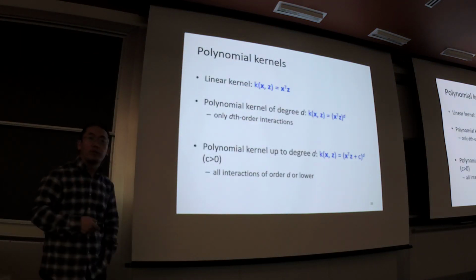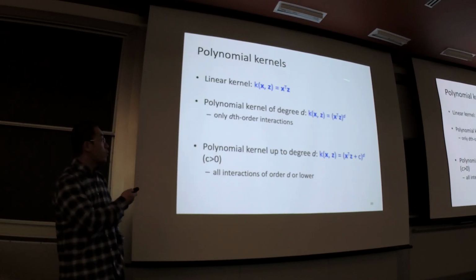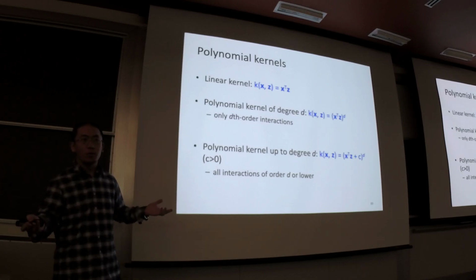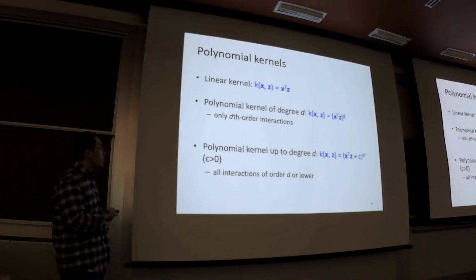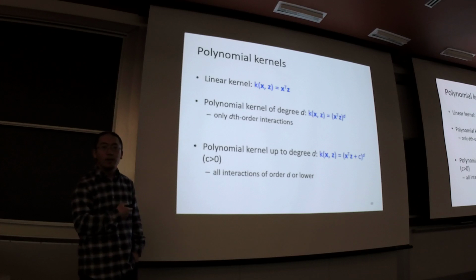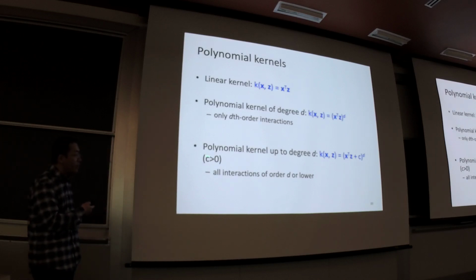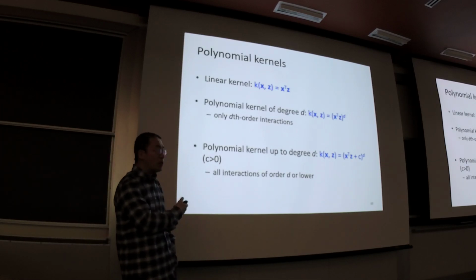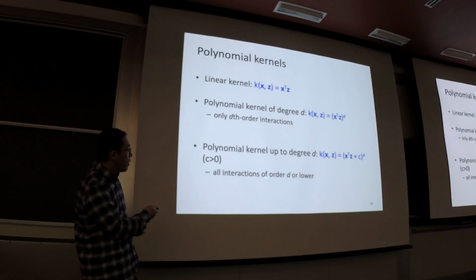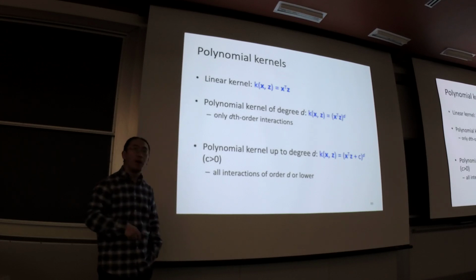So here are a few commonly used kernel functions, like the polynomial kernel. One special case of the polynomial kernel is called the linear kernel. You just do the inner product between x and z without any nonlinear feature mapping. But in general, you can take the inner product of x and z to the power of d, and then you add a constant c. If you expand those terms, you will see that the summation includes all terms which represent interactions of order d or lower. It's the common form for the polynomial kernel.